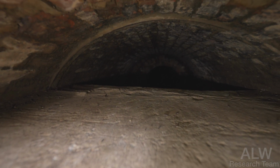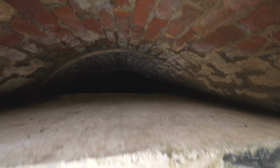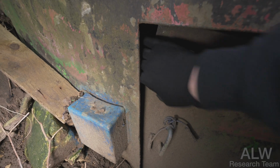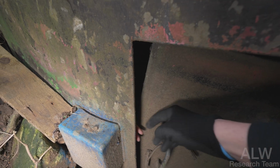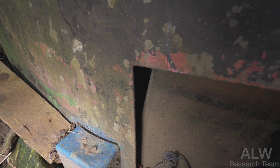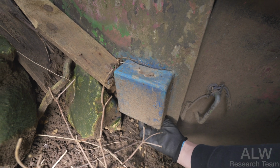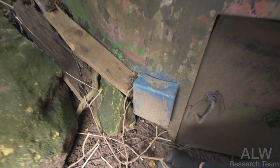Can I give you my camera, Harry? Or are you going down there? I was going to try and open this. Why are my gimbal's going crazy again? Is there a lock on this side? No, don't think so. I don't know what's stopping it. Oh, it's a hinge in this corner here. Yeah, down, down, down. Oh, yeah, there's a big lock on here. Yeah, there's a big padlock in there.